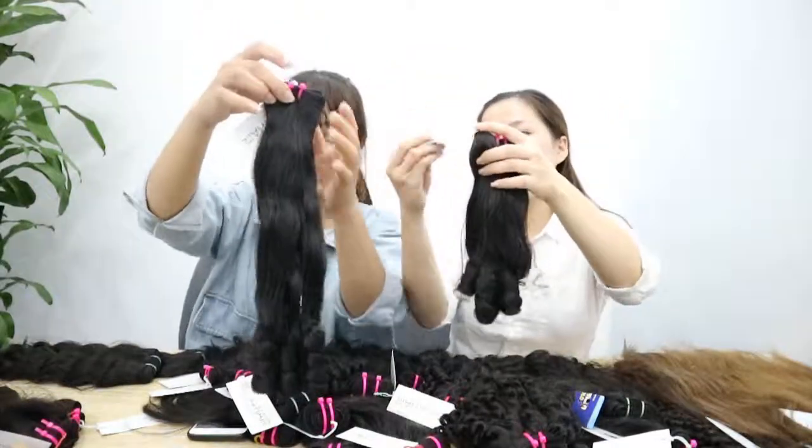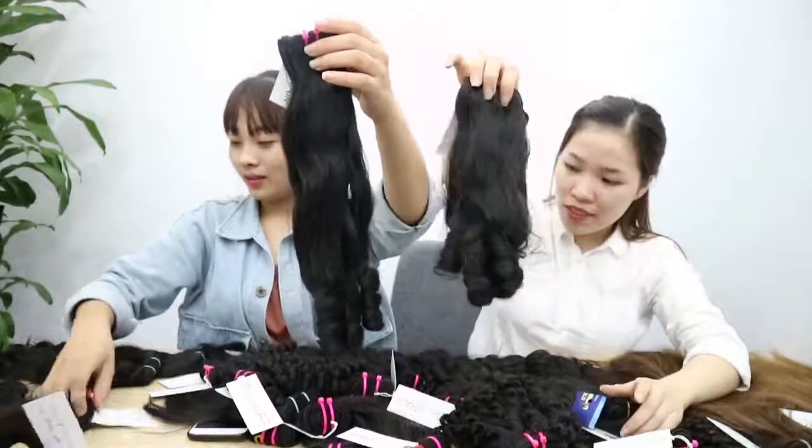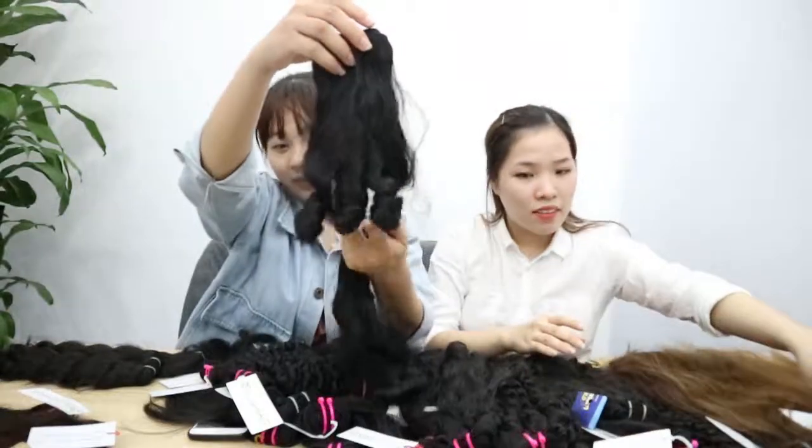And another size. This one is 14 inches and this one is 20 inches. Yeah, 20 inches. And we have another. This is 14 inches. You can see.